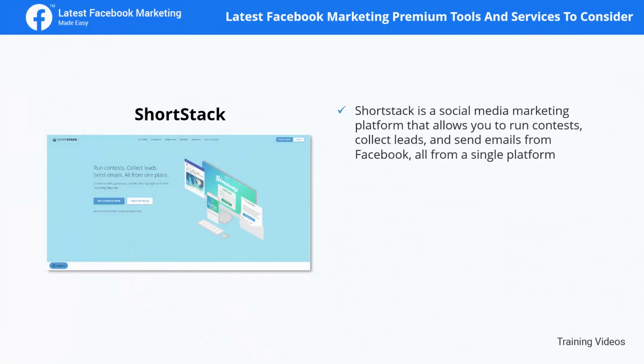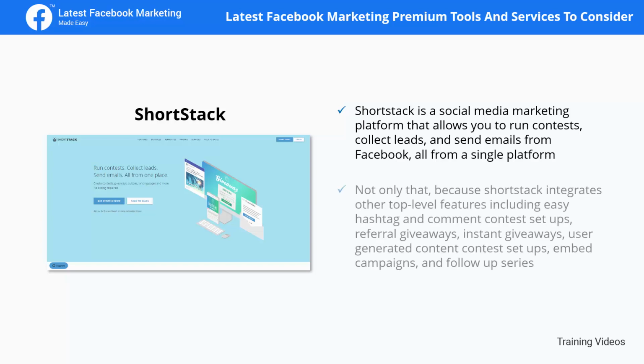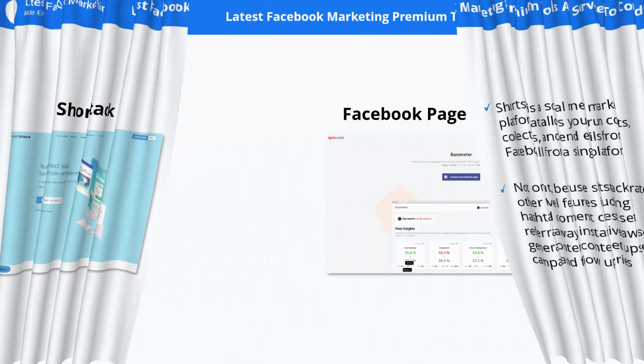ShortStack. ShortStack is a social media marketing platform that allows you to run contests, collect leads, and send emails from Facebook, all from a single platform. Not only that, because ShortStack integrates other top-level features including easy hashtag and comment contest setups, referral giveaways, instant giveaways, user-generated content contest setups, embed campaigns, and follow-up series.